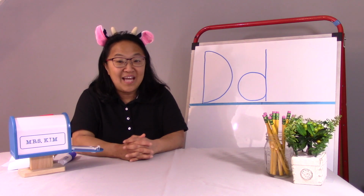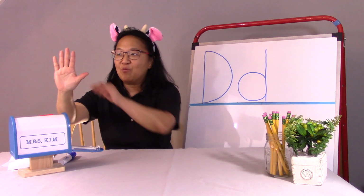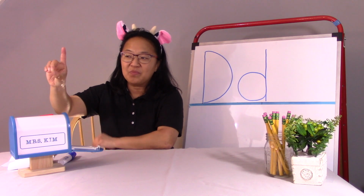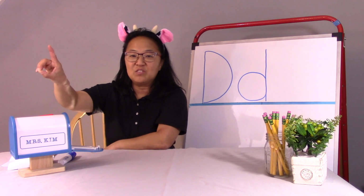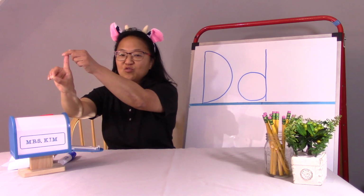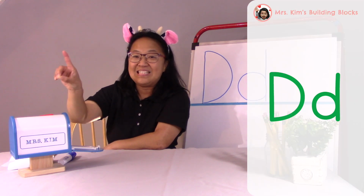Let's learn the sign language for the letter D. So, you take out your hand. Now with the last 3 fingers, bend them down and form a nice little circle with the thumb. Just meeting it just like that. And have your pointing finger stick straight up. And that is the letter D.